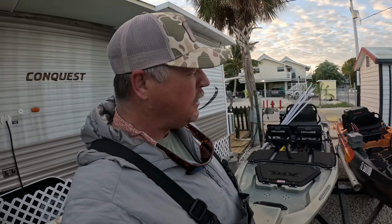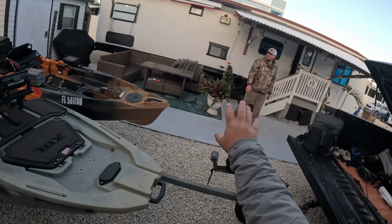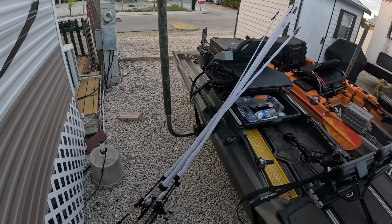The target today is, I don't really know what we're going fishing for. We're just gonna go out there, go fishing, see what we can find. Y'all stay tuned. Let's get on the water, make it happen. So we got our kayaks right here next to the camper. We're gonna go ahead and stage everything up.